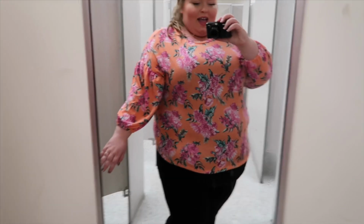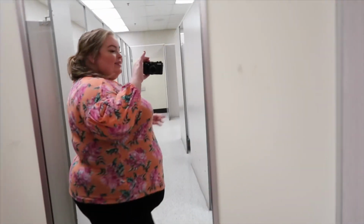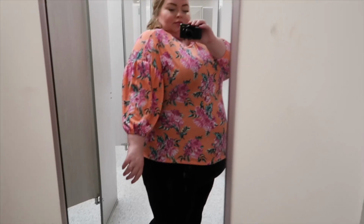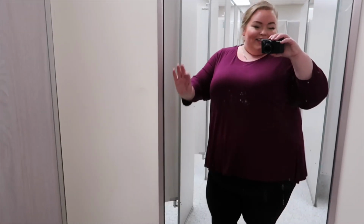Next one was this adorable peach colored shirt. I absolutely adore all the floral colors on it. And the sleeves are so cool and unique with the little puffer sleeve there. I think it would be really cute to pair a high-waisted skirt with it and have the skirt hit right below my bust. I really, really love that. Oh my gosh, it would be the perfect spring top. I'm kind of wishing I would have got it, you guys. $7.99, what a bargain.